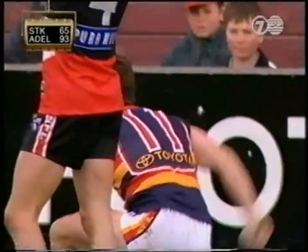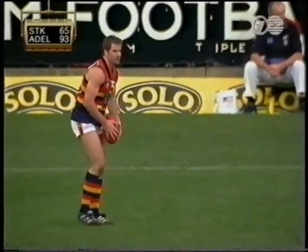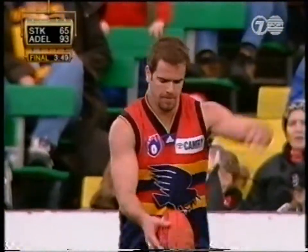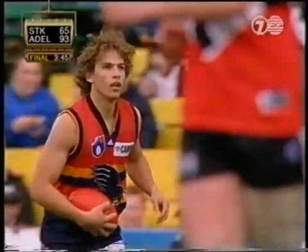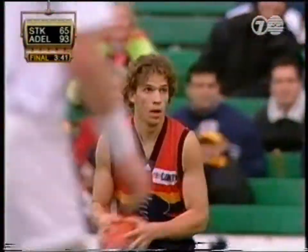Where's his head shiny? I can't see him. Yeah, he's across half-back. He's by himself at this stage. Most St Kilda players have pushed back, trying to flood the hole, but the Adelaide Crows will basically play a possession game, try to find someone free, otherwise kick long to their tallest target in their forward 50.